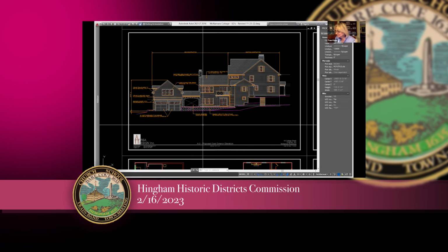Next item, continued from January 9th. It seems forever ago. 48 Cottage Street. So this was our site visit Saturday.